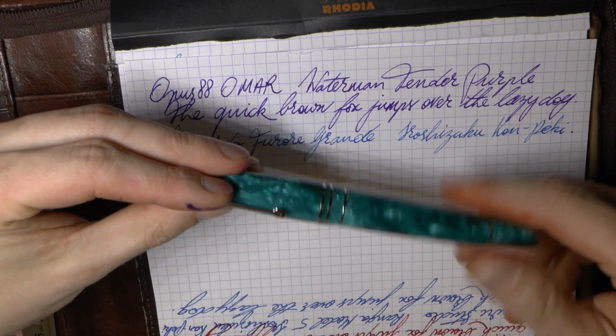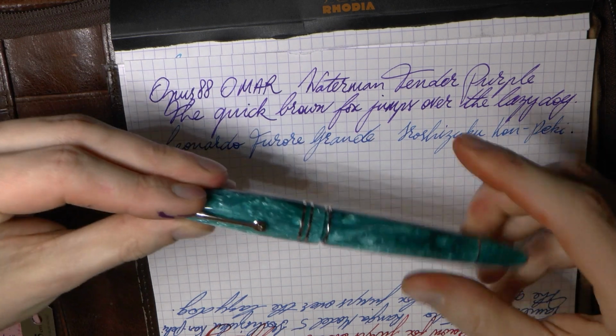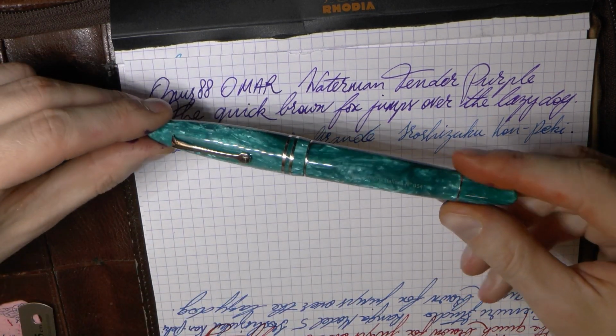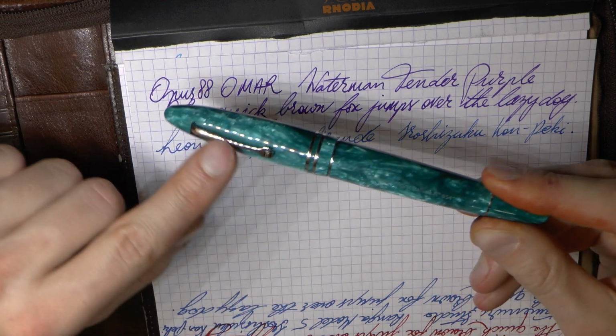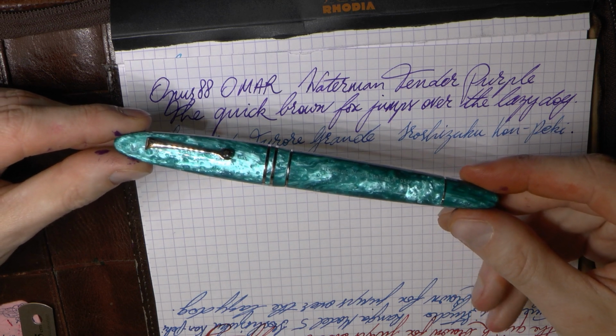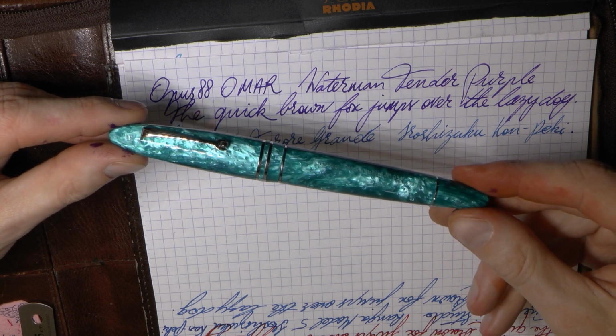Let me show you the pen up close. And what was the trick again? How do I do it? Oh, there we go. To make this line up. Then Leonardo Officina Italiana number 54 lines up with the clip. Look at that chatoyance. Look at it. Look at it! Isn't it pretty?